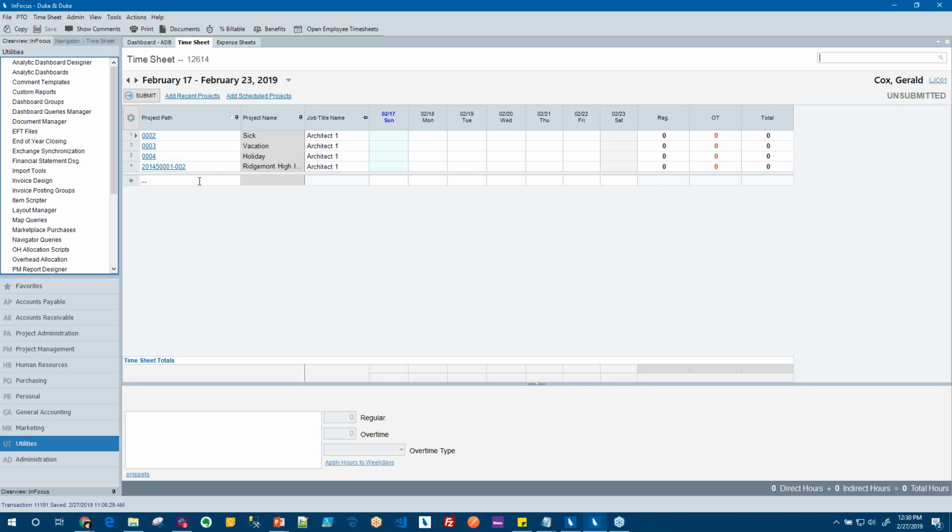When I go into my timesheet, I may see a screen similar to this. You can set up your own timesheet period windows. So mine here is Sunday to Saturday, shown in columns, and then we have rows for our projects. The top 3 projects that you see here are my indirect projects. Those are paid time off projects. So I have sick, vacation, holiday. These are defined at setup, so you can use whatever name that you want. If you just have a PTO category, you can define that.